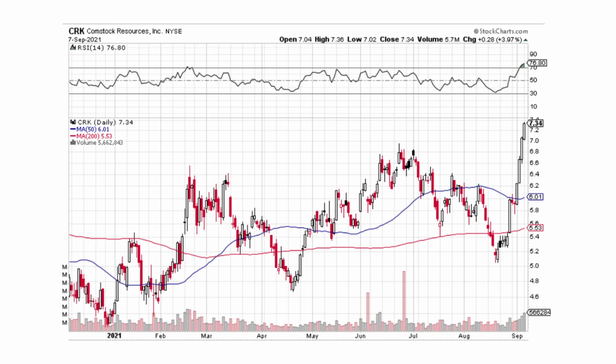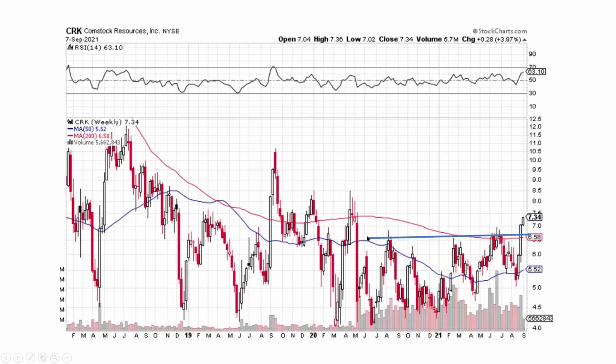Comstock Resources is waiting for nobody. Looks like it just blew through the stop sign that everyone else was seeing, and it is moving on up. From a little bit longer perspective view, this thing looks pretty good to move on higher. It's a high debt company, high leverage, and if we get the natural gas price to move way on up, I think this will continue higher. Its financials will improve dramatically with higher natural gas prices.